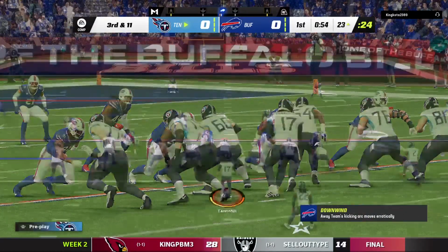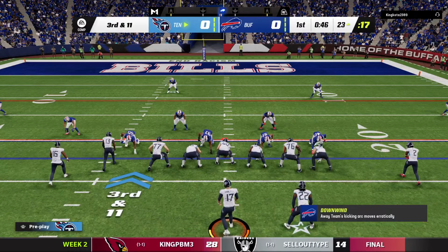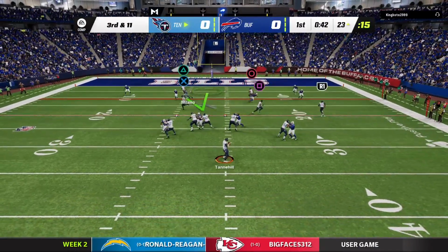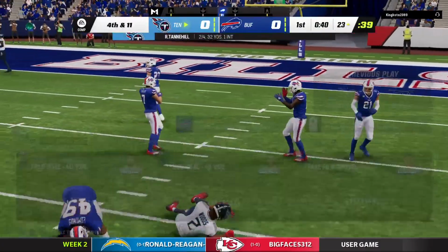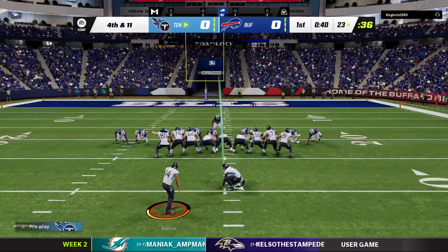With his size, he's a tough man to bring down, but they do a nice job there stopping his progress and not allowing him to get back to the line of scrimmage. Now Tannehill. And this pass broken up. The contact well timed there, and now fourth down.